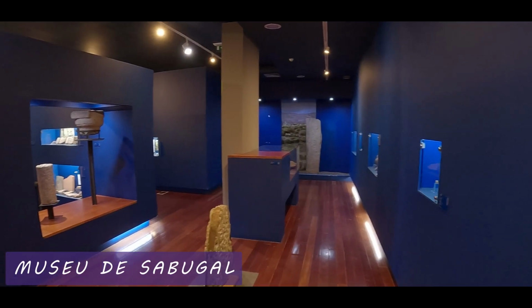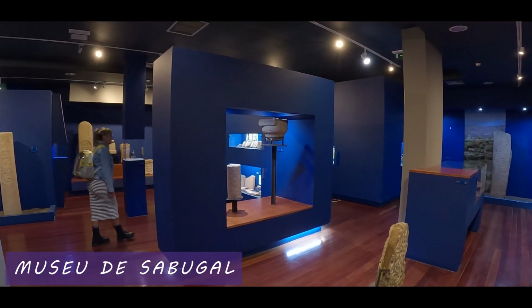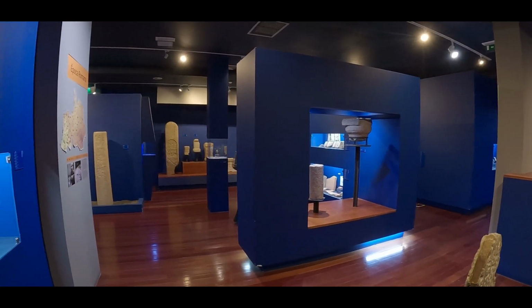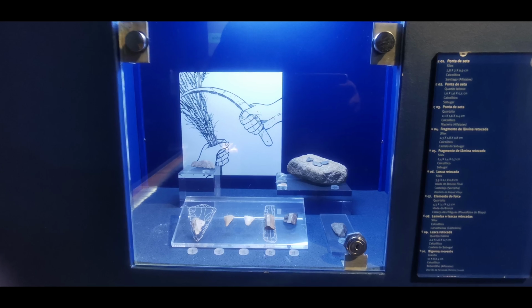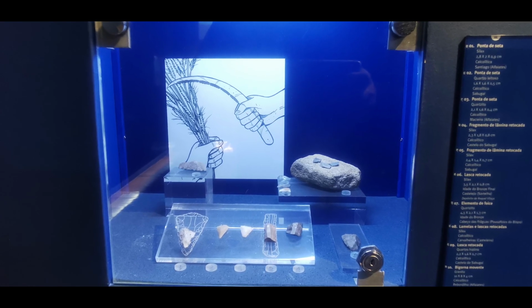We end our visit at the Museum of Sabugal, located next to the walled site, a free entrance museum, and although small in size it is perfect for entering the history of the municipality, from its first settlers in prehistory, to the present.